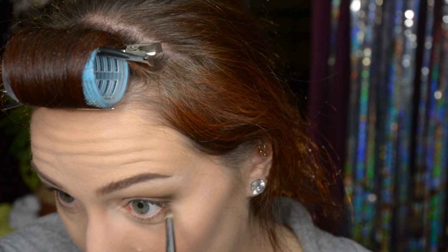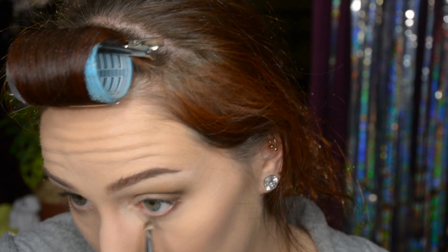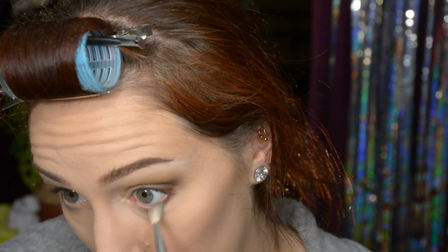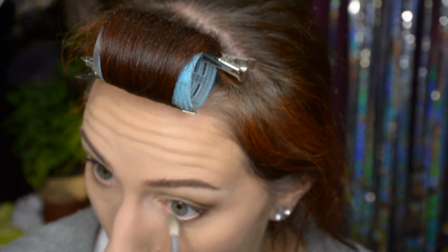Yes, I completely forgot. Anyway, I'm just using the dark brown shade from the first palette, because it's dark enough for this part of the look, and then on a slightly bigger brush I'm just going to use the green shade, blend it a little, and then the under eye is done.